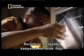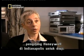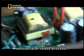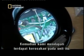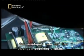Rochelot takes the component for testing. It was decided early on that the unit, the fuel processing unit, would be taken to the manufacturer, Honeywell, in Indianapolis for testing. And I was tasked with taking the unit. So we went through all the testing procedure, and then at one point we did discover that there was a malfunction with the unit.